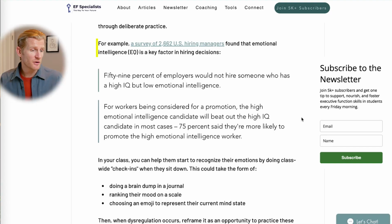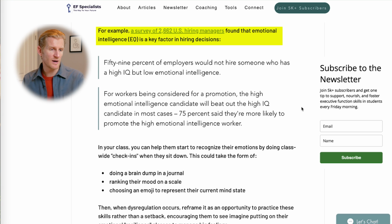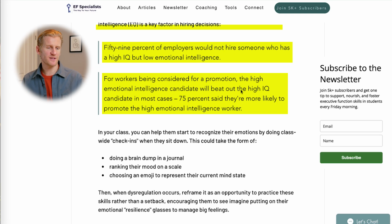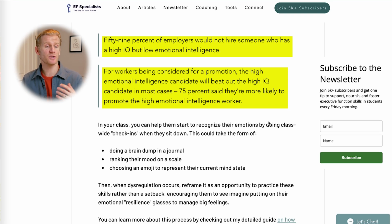For example, a survey of 2,662 hiring managers found that emotional intelligence is a key factor in hiring decisions. They found that 59% of employers would not hire someone who has a high IQ but low emotional intelligence. They also found that for workers being considered for a promotion, the high emotional intelligence candidate will beat out the high IQ candidate in most cases. 75% said they'd more likely promote the high emotional intelligence worker.